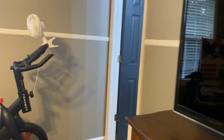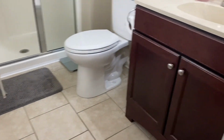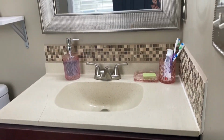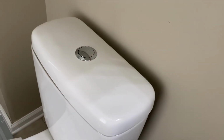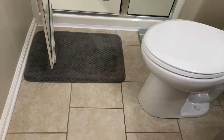Now walking on into the master bathroom. Again, nice little attention to detail with the little backsplash behind the sink and the shelves. Looks like this is a newer toilet. One of those kind of water-saving toilets. You have two options when you flush.